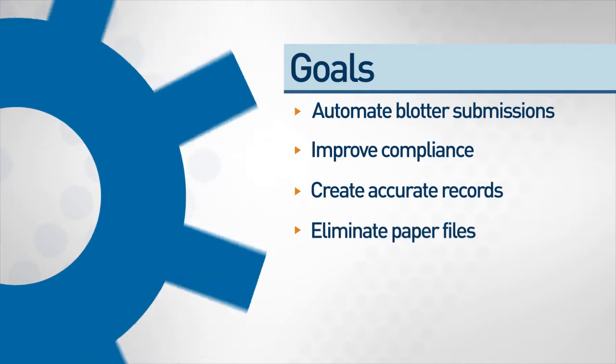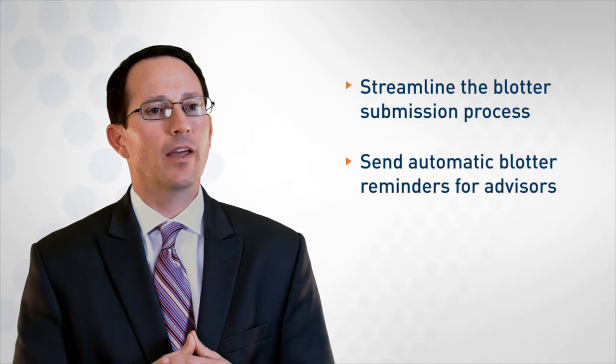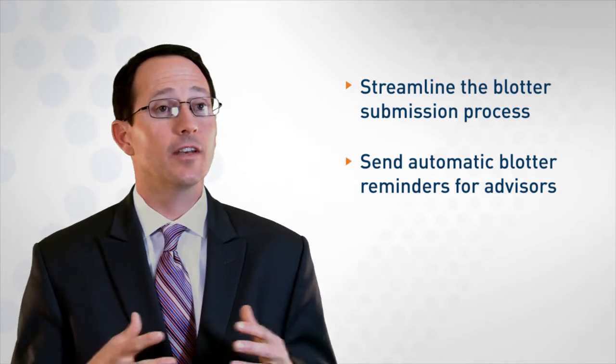So what we did was we essentially said, what could our advisors use to make the process more seamless, more automated for them, and also help them remember that they needed to do these things. Before we were using Laserfiche, that all had to be manual.